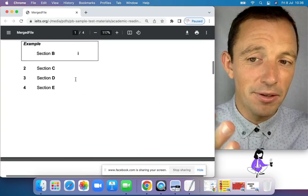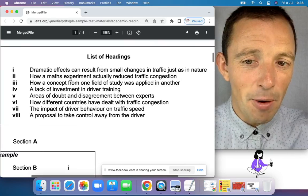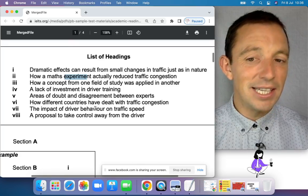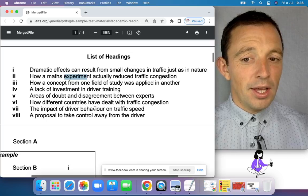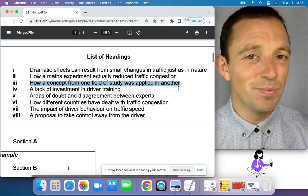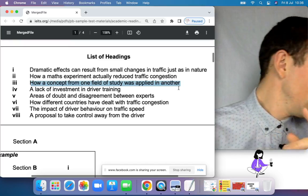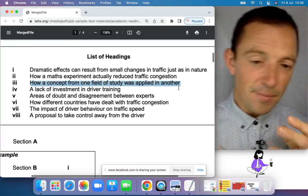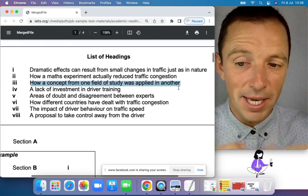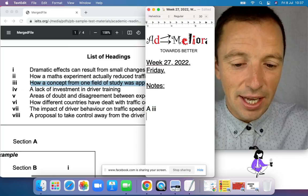So from the headings above, do you remember the options? Dramatic effects can result from small changes in traffic. How a maths experiment. So what do you think might be the correct answer immediately, instinctively? For me, as I said, immediately I think strongly about this option. That's my opinion. I don't know what you think. So maybe with your pen you can take a note and suggest what might be the possible answer. But for me, I think A is option 3. At the moment, that is my best idea, but I could be wrong.